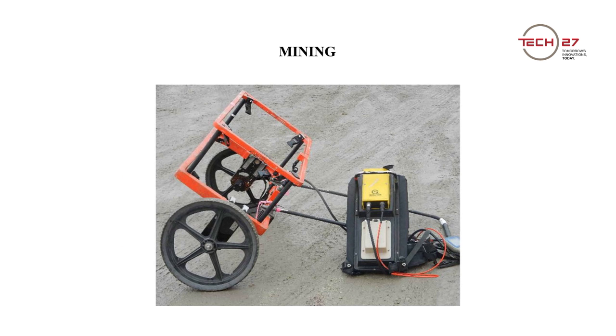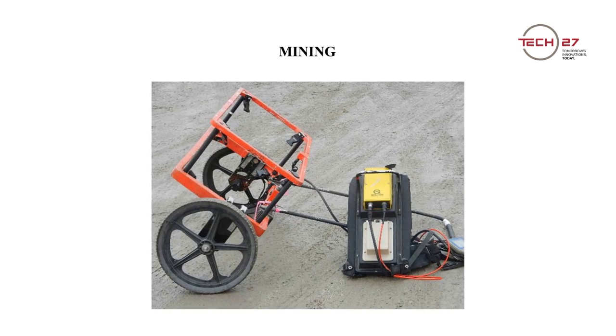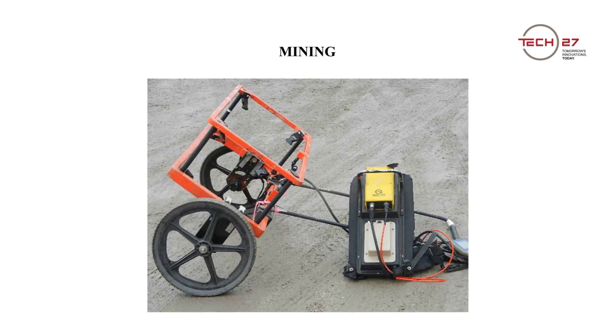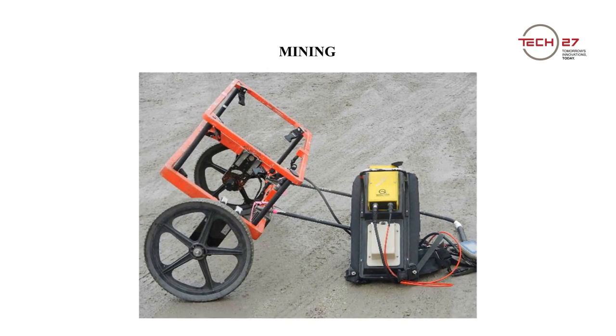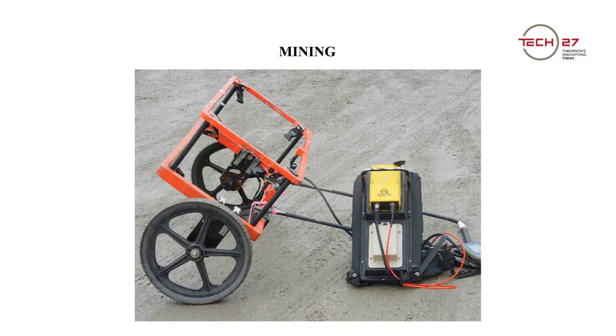Mining. We can aid mining professionals in determining mining safety, establishing bedrock depth, mapping sand and gravel deposits, and ascertaining rock quality, in addition to mineral exploration.